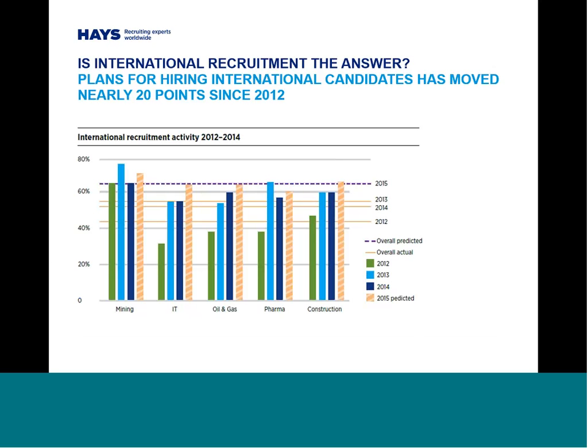Okay, so final point for today, and I'm almost exactly on track here on time, is about another potential solution, i.e. recruiting from overseas. So this diagram shows the changing attitudes to hiring overseas candidates across different industry sectors. But for now, let's just look at the change across the board, represented by the horizontal yellowy-brownish line. You can see that in 2012, over 40% of employers said they would consider hiring overseas candidates, and that's risen to over 60% in 2015.